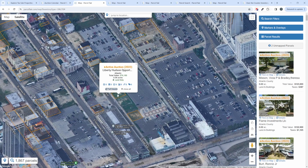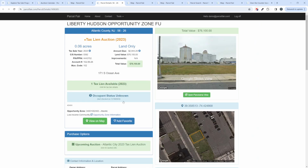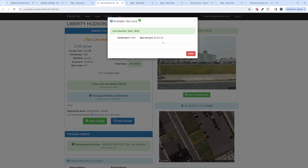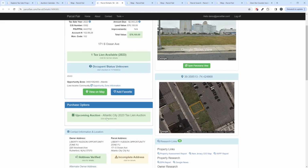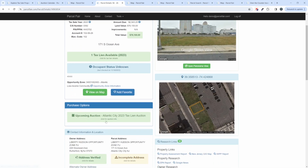A few vacant lots here. We could always take a look at this small vacant lot. Wow, that's 0.06 acres at $76,000. That's a valuable piece of land. It's also in an opportunity zone, we notice. But the tax lien available on this is going to be $2,943. And it's a different auction, with the instructions here on the purchase option for how to go bid on that property.